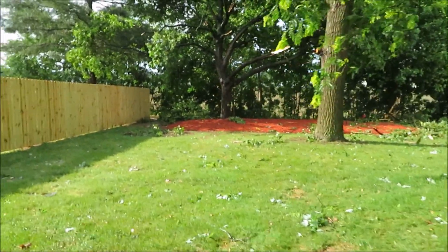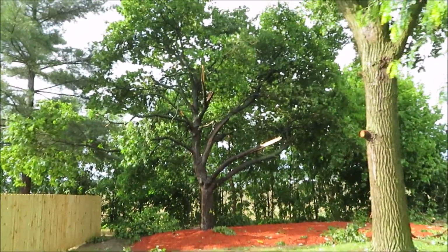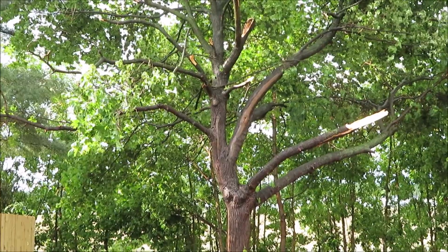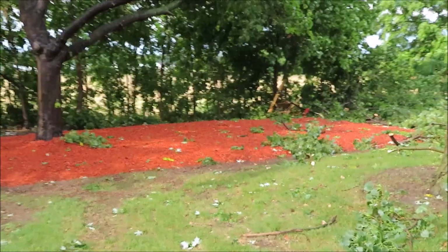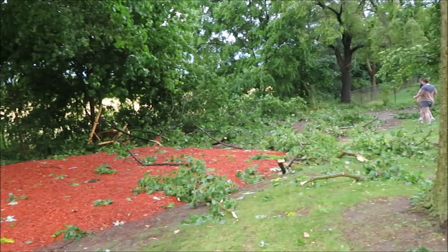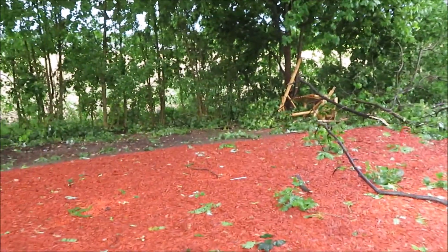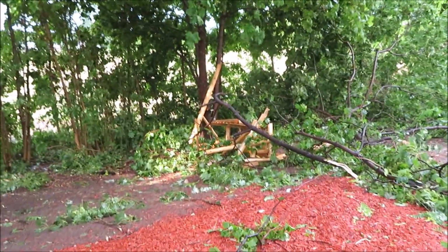All right, we just had a major storm go through, and look at our beautiful tree. See all the breakage up there? Oh my God, it was the scariest thing in the world. And look at this. My husband loves to swing on this. Oh my God. All right, I'm going to carefully go through here. That swing is broken. Oh my God.